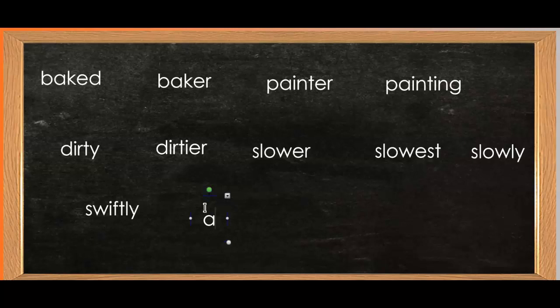Sound A. Which A, boys and girls? A blank E says A. Word. Safe. Let's add an ending. Sound lee. Read the word. Safely. She safely crossed the threshold. Great job, boys and girls.